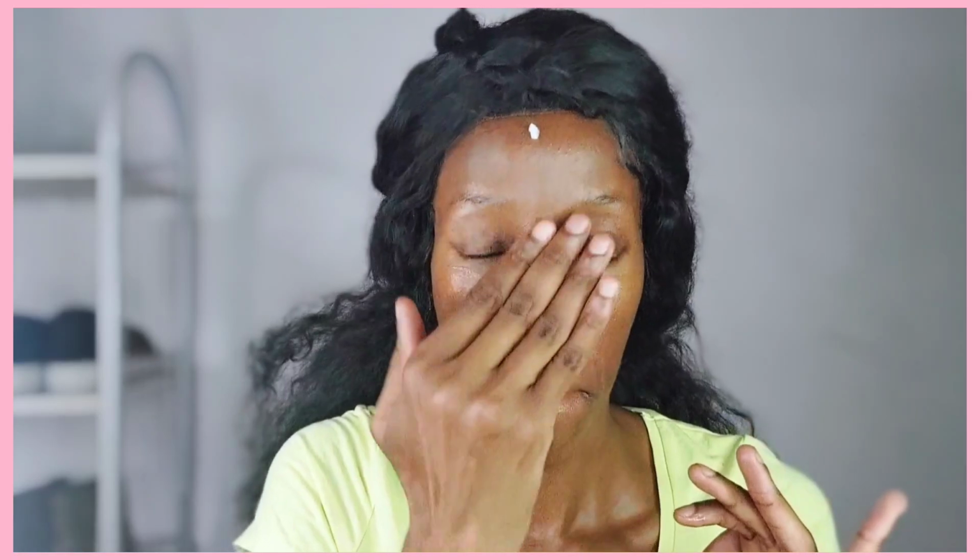And today I'm going to be using a fun eyeliner. You know, of late I've been trying eyeliners because I think I missed the 2023 memo when people were using fun eyeliners. But anyway, let's not dwell on that.